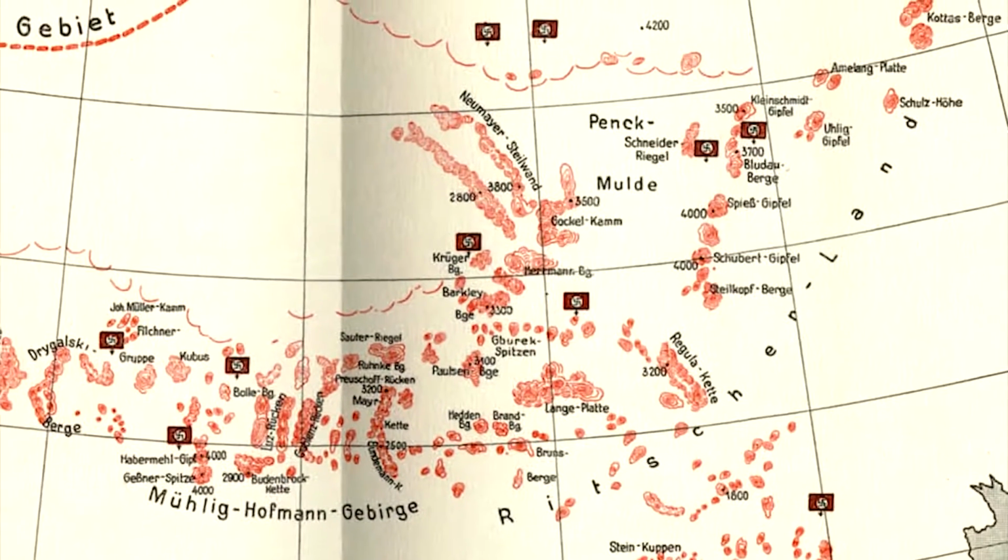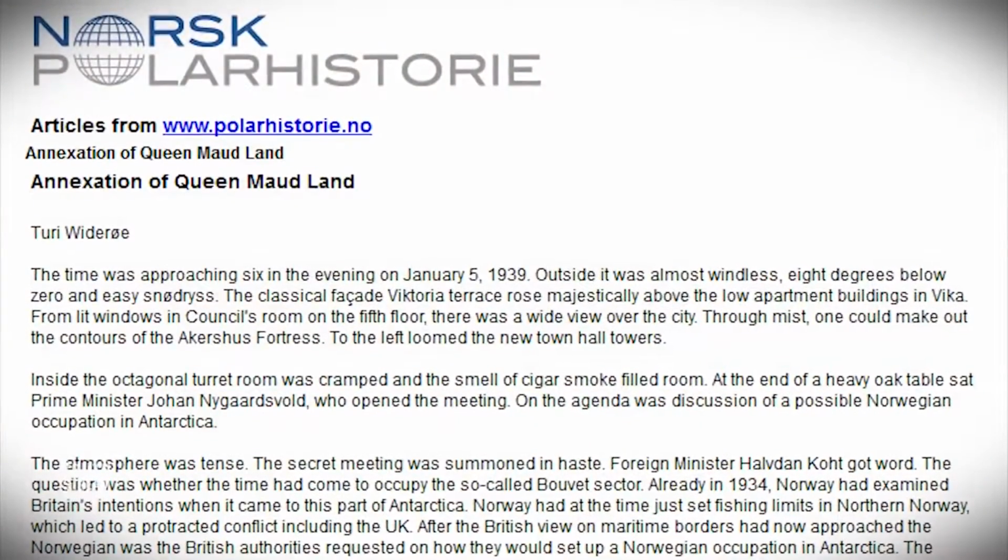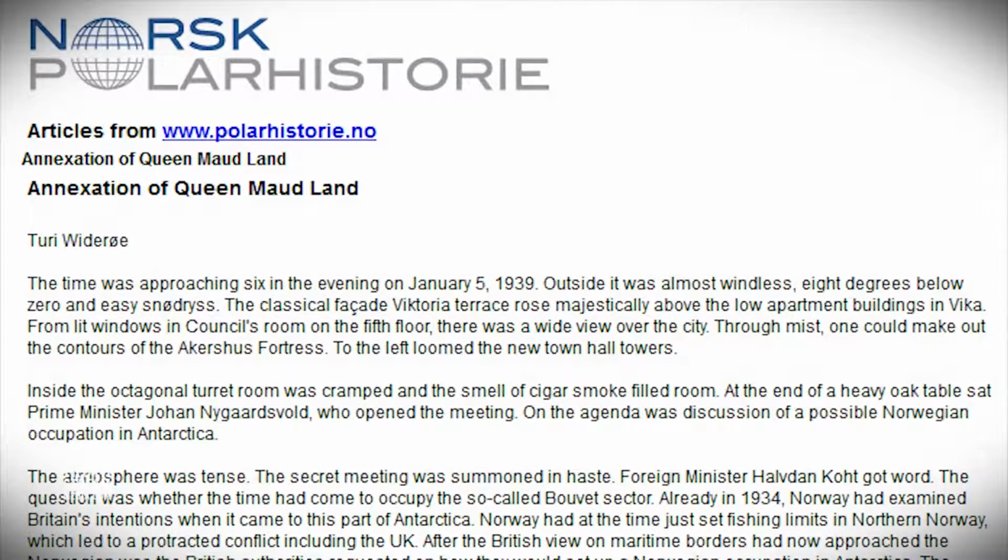Finding out about the secret mission through their German diplomat, Norway quickly attempted to annex the territory by decree 3 days before the Nazi expedition even reached Antarctica.